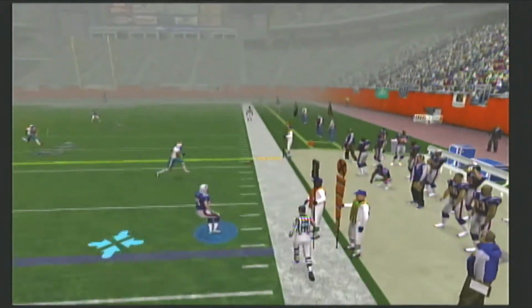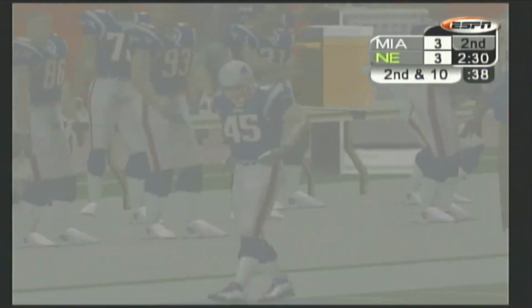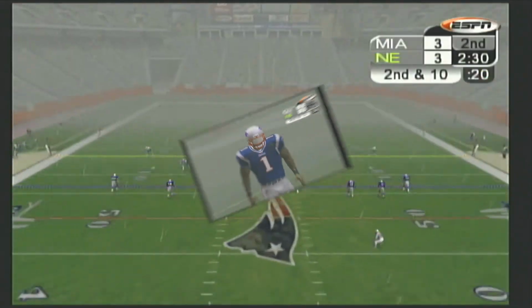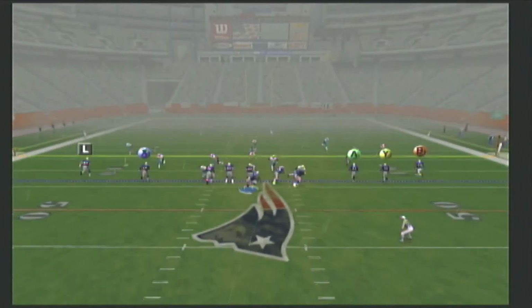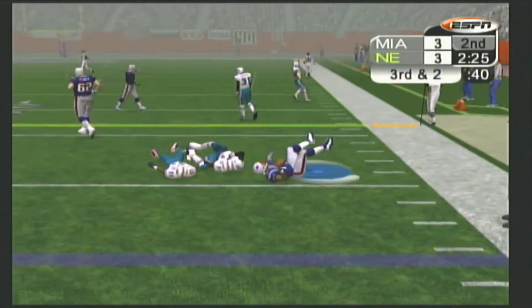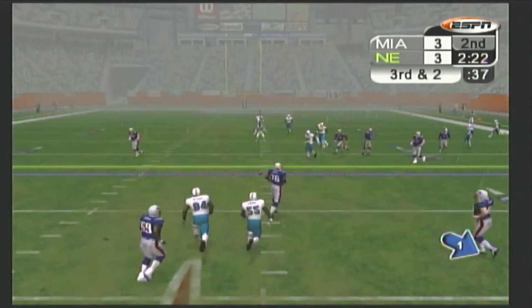Newton throws a bullet to the flat, and they can't connect. Incomplete. Number 45 was open. Second down, and this is the seventh play of the drive. Number 15 catches the hard throw, and that will be good for a gain of 8.